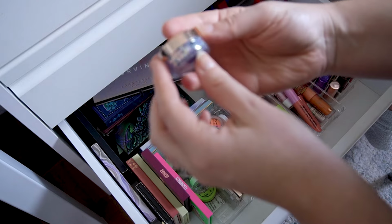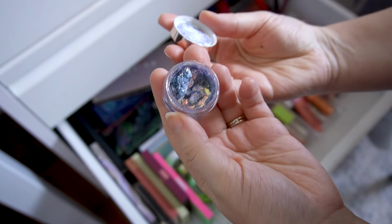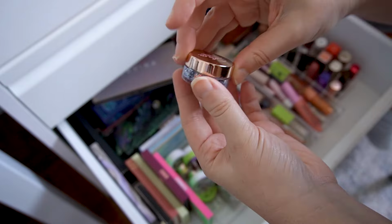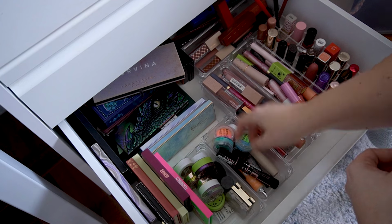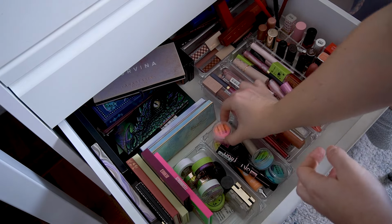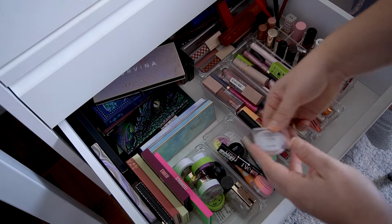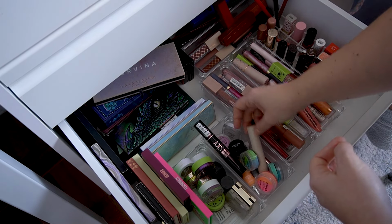This one's really pretty. Do I dare pull this one? This is a glam shop. That's very pretty. I'm gonna pull this one as well. Maybe if I just use it once, that's absolutely fine, but I don't use glitter all that much. So let's give it a go. Do I wanna pull Water Activated Liner? Not really. I'll use it when I want to use it.